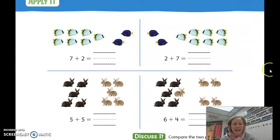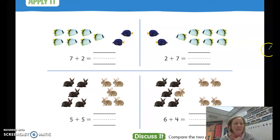Here we go. So we are going to be doing some more addition problems today, and we are going to look at the picture to help us solve. So the first problem is 7 add 2. So if I look up here at my picture, I have 7 fish and 2 more. Remember, I already know there are 7, so I don't have to count them. I can just go 7, 8, 9.